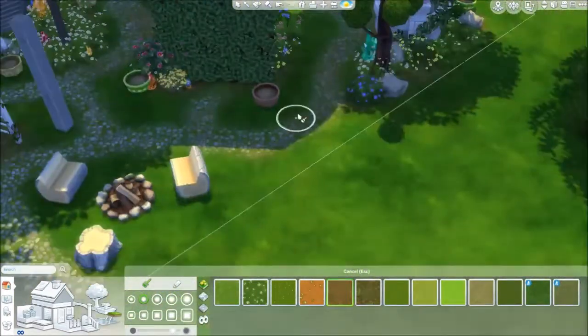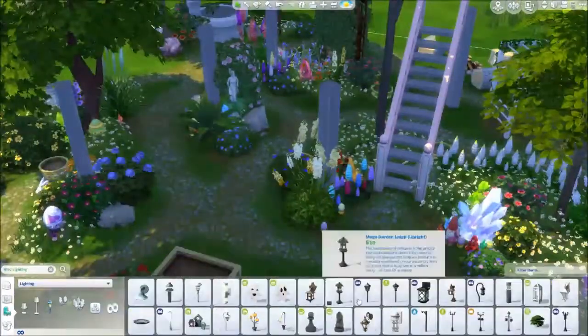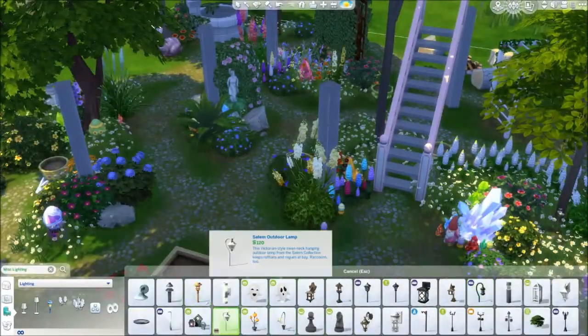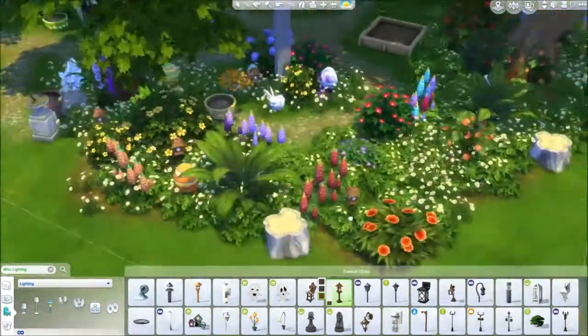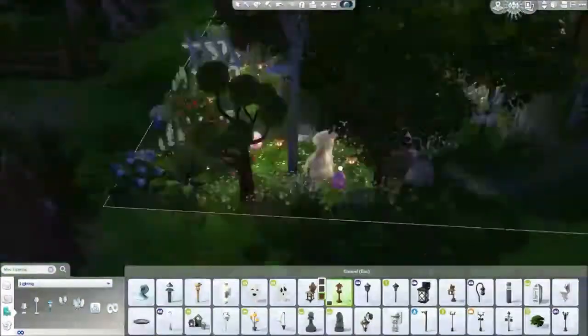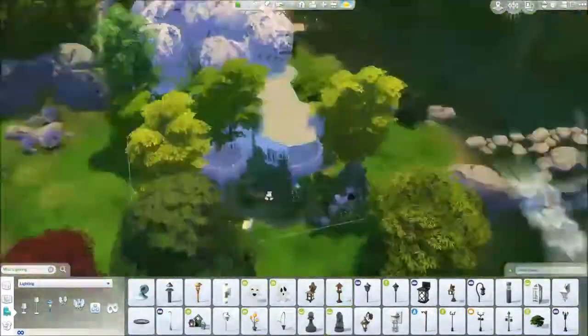Or you could totally make this a community lot if you wanted to, because it has all the facilities on the upstairs, and I suppose it's fun downstairs for your Sims to come and visit. You could throw a chess table, and then there'd be even more stuff to do. So there are a few bits to do on this lot, and there's lots of little seats all around. Going in and doing the nighttime lighting, this place looks so pretty at night.